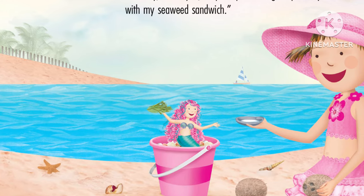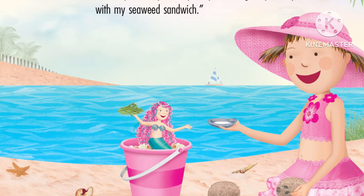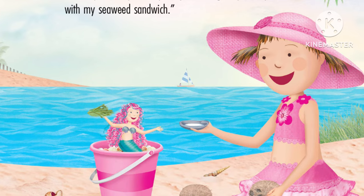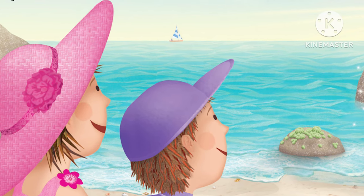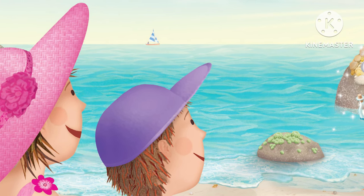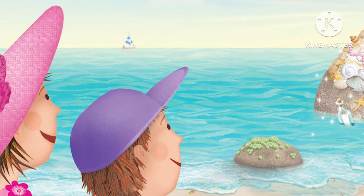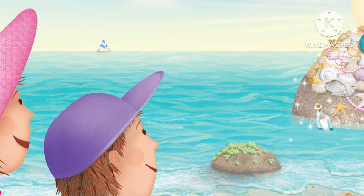"May I offer you a little milk, Aqua?" I said, pouring some into a seashell. "Why, thank you," Aqua replied. "It goes perfectly with my seaweed sandwich." After we ate, Aqua said she had one more place to show us. "But this one is a surprise," she said with a smile. She led us to a cave and told us to close our eyes. We walked very, very slowly.